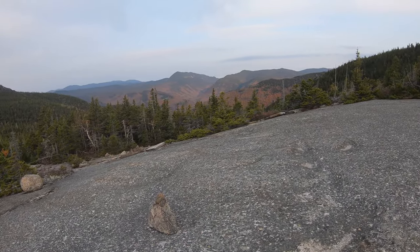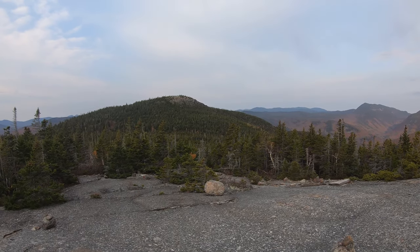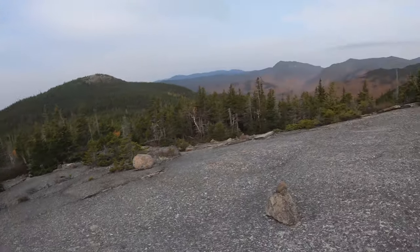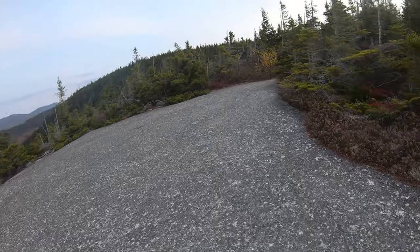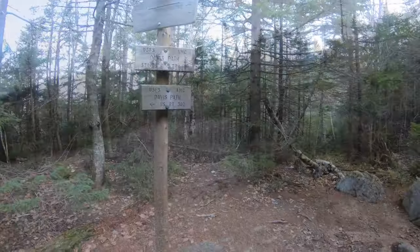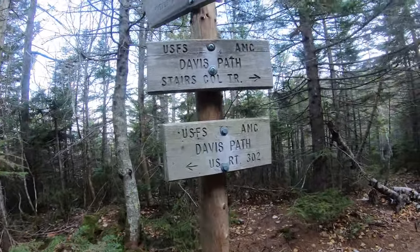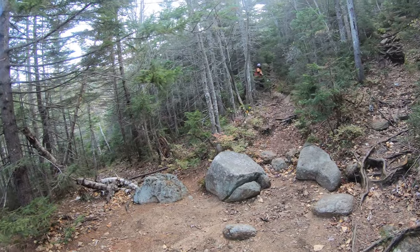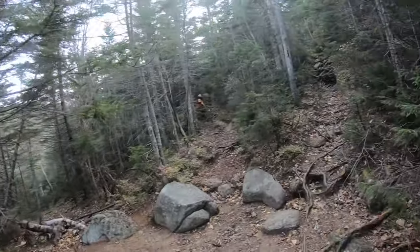Great view along the ridgeline to Stairs. Mount Crawford right there where we just were. Doing good. Alright, made it to the next junction. Going over the stairs first over there, then coming back, going on the ridge to Resolution and then Parker.